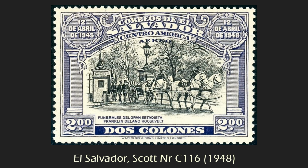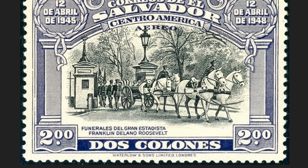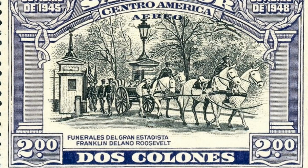Next, we have one from El Salvador from 1948, issued upon the death of President Franklin Delano Roosevelt. Now, this stamp could have come from a puzzle book where you have to spot the differences between two seemingly identical pictures. Let's see how many differences we can find between this stamp design and what should have been the correct one.